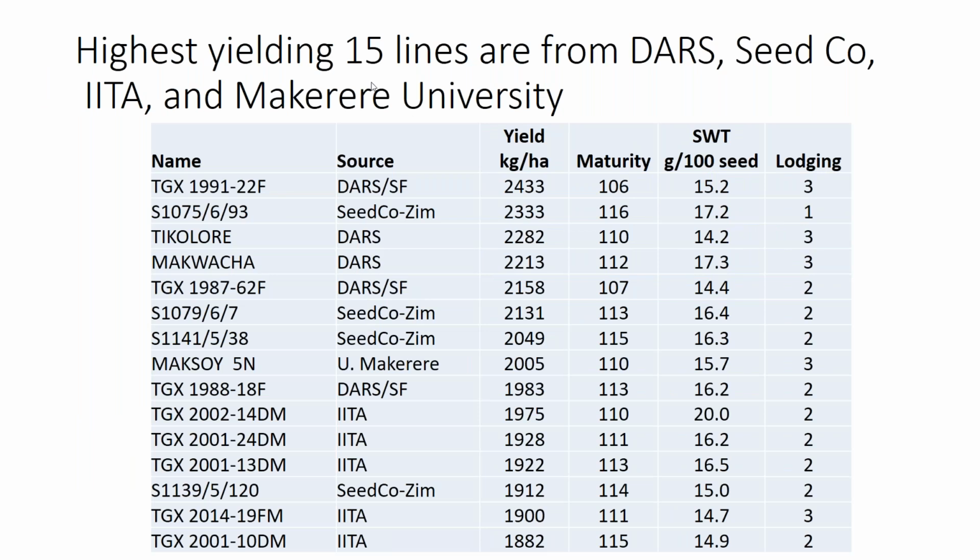This next slide shows the highest 15 lines, and I'd like to point out that they're from various sources. You can see they're from Diers, Seedco, IITA, and Makerere University. Again, that shows that we've got lots of sources of good varieties. The highest yielding variety is a TGX line, which is a Diers line that was developed by IITA. The next highest yielding variety is from Seedco. We have other lines from Diers, Seedco, Makerere, IITA. So again, we've got a good range of varieties. This highest yielding line, TGX 1991-22F, has pretty early maturity, which I think could be a good thing, especially for drought-prone environments, since you can get this variety to mature before you run out of water.